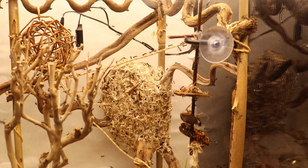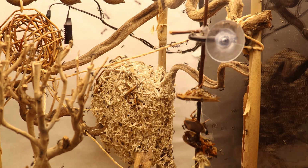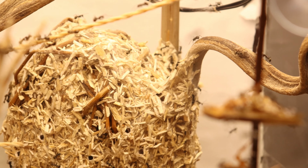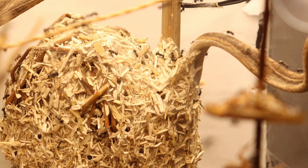The nest is located against the heating mat, and as you can see, there's a minor gap between the nest and the wall. I'm really curious how the inside of the nest looks, so I will be taking the heating mat off to take a look inside. I will show you the results later on in the video.